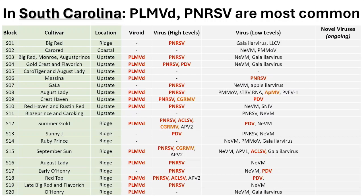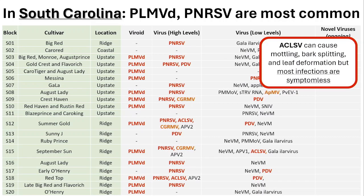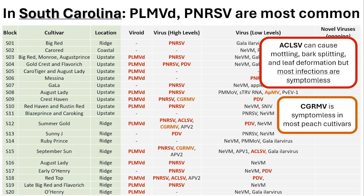The other two viruses that I want to discuss here: apple chlorotic leaf spot virus, or ACLSV, in Prunus has been known to cause mottling of the leaves, bark splitting, and some leaf deformation in various peach cultivars. But most infections are symptomless. So again, at this stage, we don't know exactly what symptoms this virus is associated with. Cherry green ring mottle virus is symptomless in most peach cultivars based on what I could find in the literature. Again, requires some follow-ups.